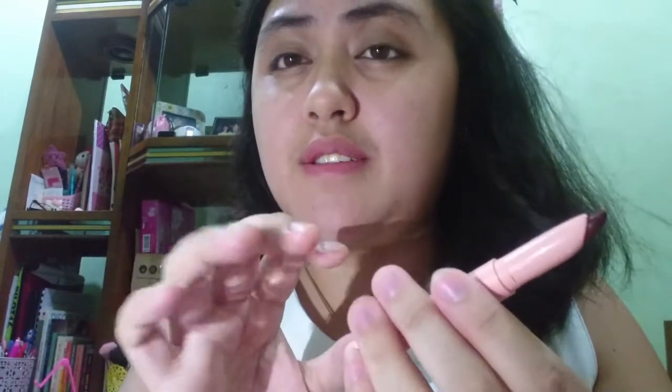Mas mahal nila na itong Shut Up and Kiss Me na ganito naka-stick or naka-ganito na liquid matte. They last much longer talaga. So let's try it. Yan. Ang ganda dito is it's sleek. So, mas maganda siyang ilang for travel. And then, medyo yung tip dito is pointy. So, maganda siya actually parang lip line first. So, let's try.